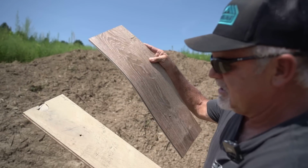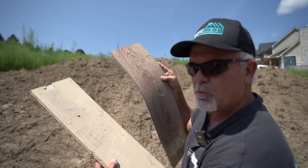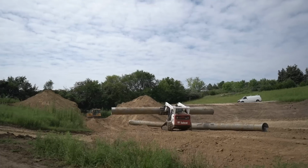I don't know, LVT is gonna be less money. This costs more. Just depends on what you want. They're both excellent products.